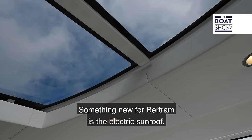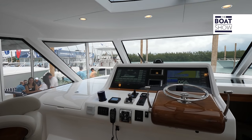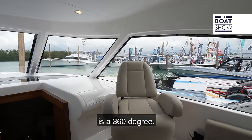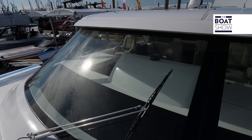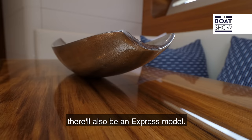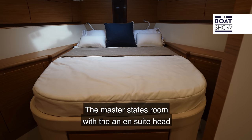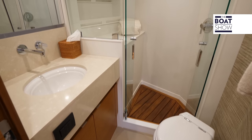Something new for Bertram is the electric sunroof. Now on this sport top configuration, as you can see, the visibility from the helm is 360 degrees. On this brand new 50 sport top, there will also be an express model. They will still have the two stateroom, two head layout. The master stateroom with an ensuite head all the way forward, and with a guest stateroom on port.